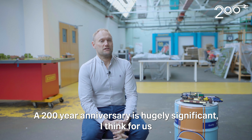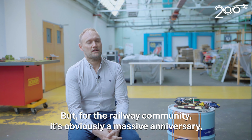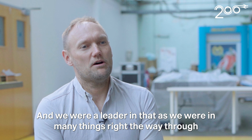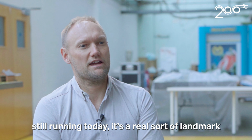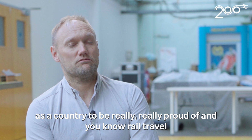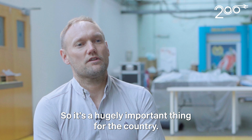The 200-year anniversary is hugely significant for us, starting at home with us as a brand, obviously, with what we produce. But for the railway community, it's a massive anniversary, and more importantly, for the whole country. Great Britain was the first country to have passenger rail transport, and we were a leader in that, as we were in many things right through the Industrial Revolution. To see that railway infrastructure and system still running today is a real landmark, and something for us as a country to be really proud of. Rail travel today is just as important as it was 150 or 200 years ago. If anything, you could argue it's even more significant as we're looking for greener and safer ways to travel. So it's a hugely important thing for the country.